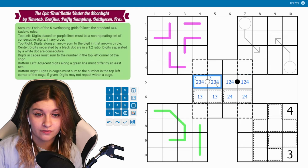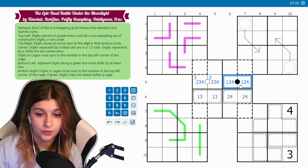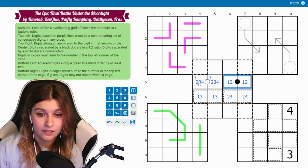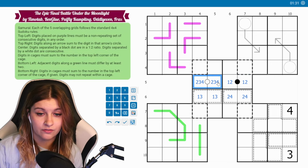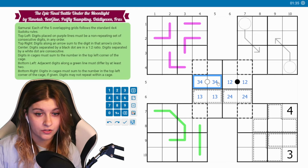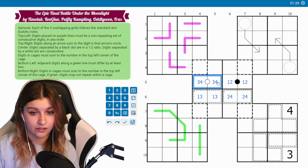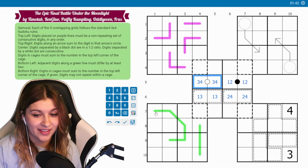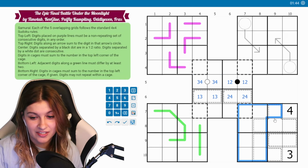And then a 2 or a 4. So this will be a 1-2. You can't put a 1 here with a 3. So this has to have a 1, so it'll be a 2. So this is going to be 3-4 for sure. Okay. Can I do more than that right now? I don't think I can figure out more here without looking at the other ones. So let's go for cages down here. Numbers won't repeat in this cage.